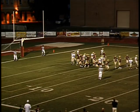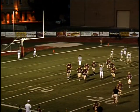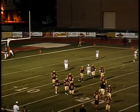Thompson's PAT is good. It's 21-0. 59 seconds to play in the first period. Logan all over Skyview.